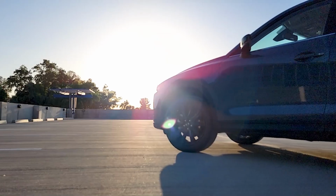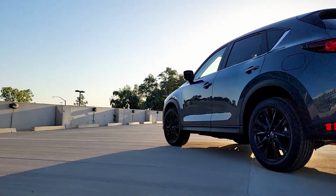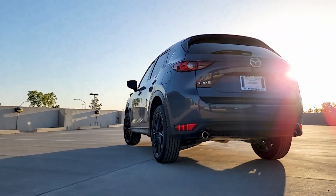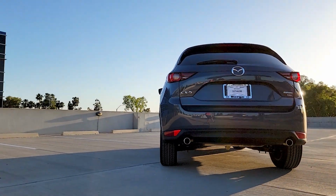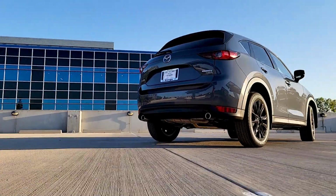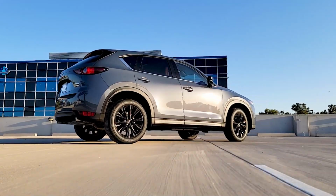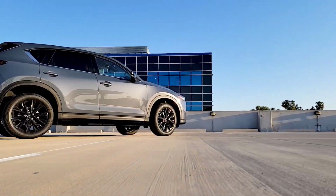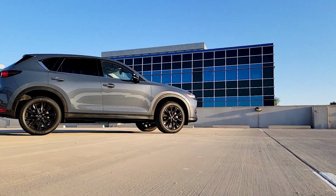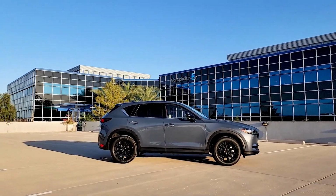It's a unique paint style. I've heard people compare it to a Nardo gray, but I don't want to say that, because it's not really a battleship muted gray; it has a bit of a bluish tint to it. It's a very cool looking color and was one of the reasons that sold us. My wife really liked it. It pops in the sun, and in the shade it changes color a little bit.